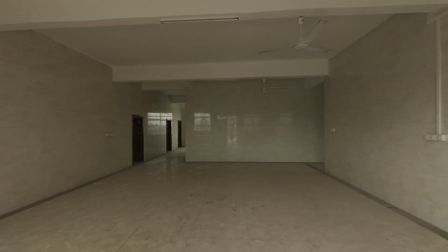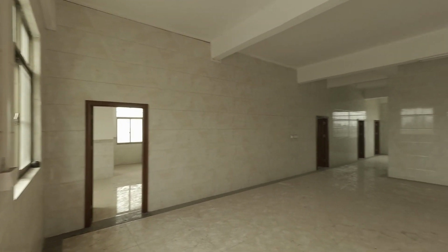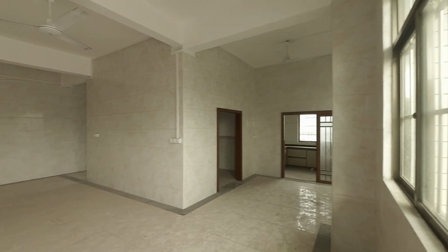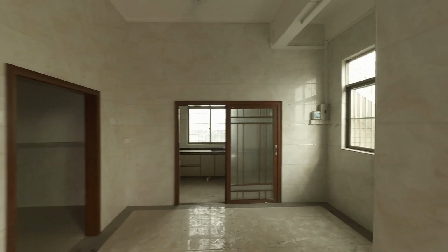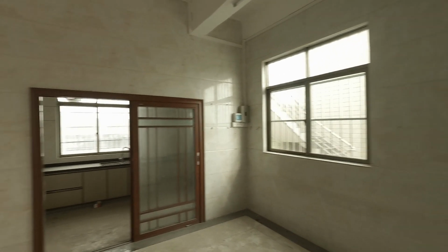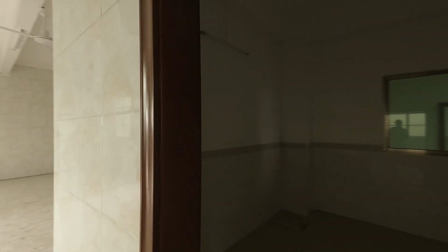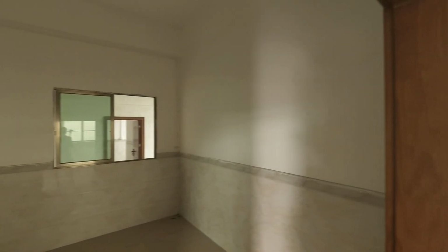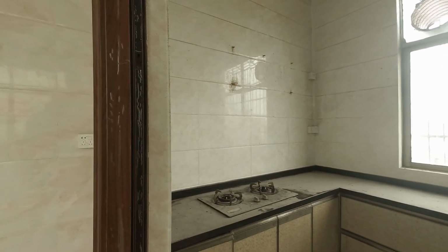All right, here we have the main space. To the left here, we've got 4 offices. This main wall is going to be taken out. We've got the living space to the right here. We've got the kitchen. This might be a little TV room. If you look past the dirt, the kitchen looks pretty big.